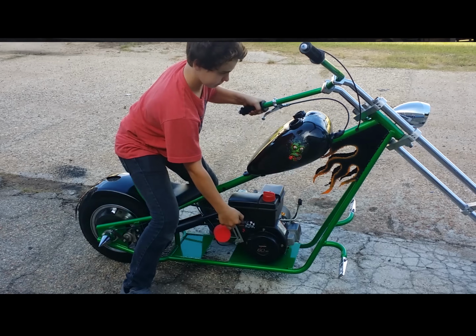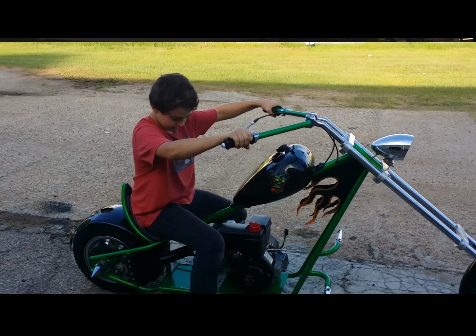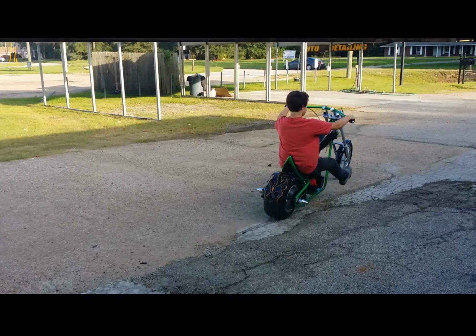Then it was just getting it started, and once we got it started, I took it out and I was riding it, and it just felt so good to just start riding it. Like all the relief is off of your shoulders. It felt really good.